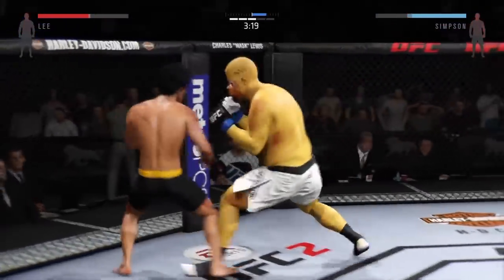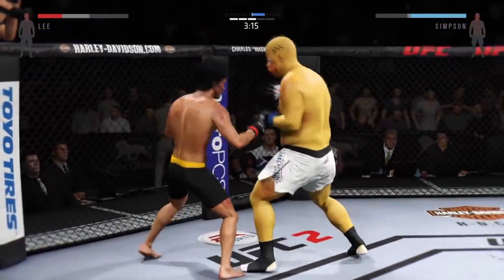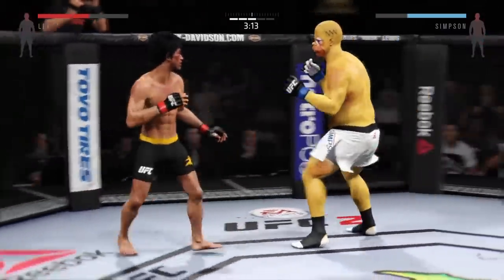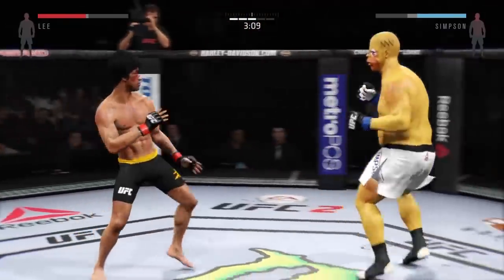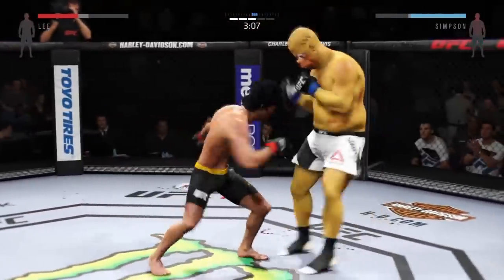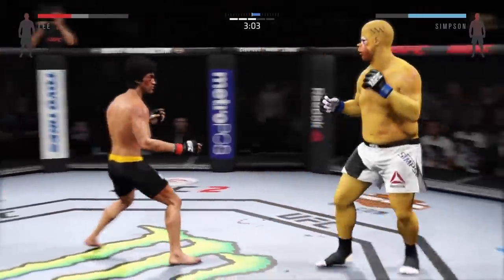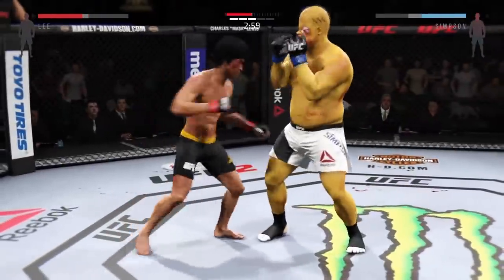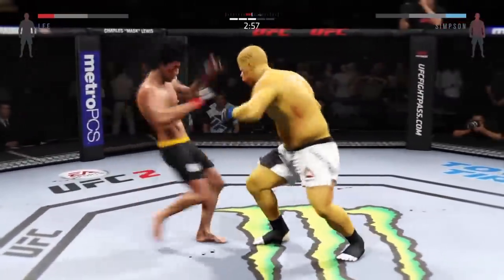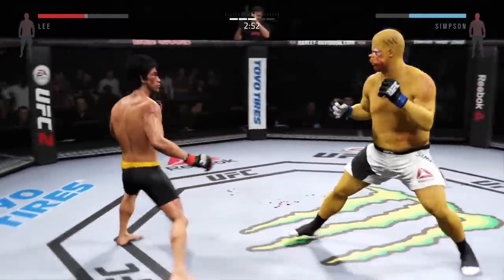Joey changes his stance. Oh, good left hook there. He connects again, and he may very well be targeting that cut. Lee with a nice straight to the body. Just missing with the elbow. Nice shot. Oh, that's a big spinning back kick. Great combinations. I like the way he's mixing these up.